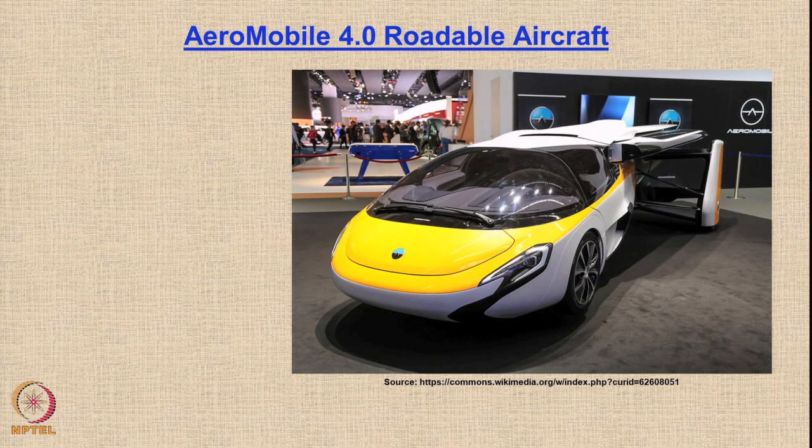Moving ahead, the next option that is available to us is the Aeromobile, and there are many versions of this. They have reached version 5 I think by now. We will talk about the basic version 4 which was on display. So this is Aeromobile 4.0.